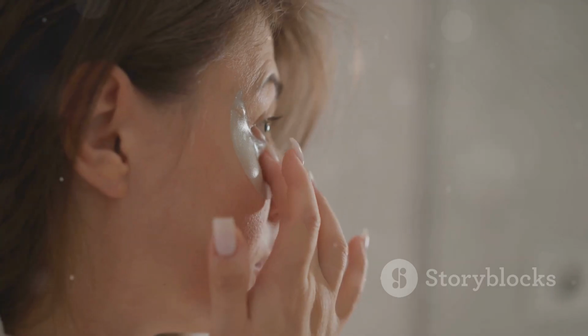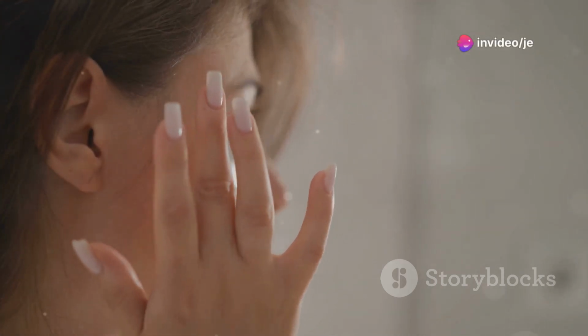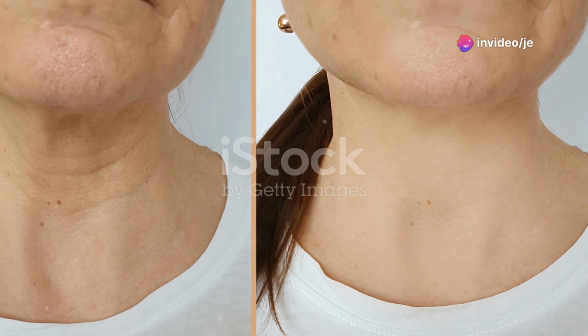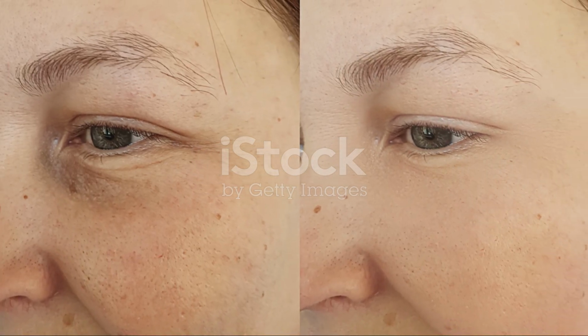Now, while a consistent skincare routine and healthy lifestyle habits go a long way, sometimes we need a little extra help. And that's where professional treatments come in. Think of professional treatments as a boost for your skin, helping you achieve even more dramatic and long-lasting results.